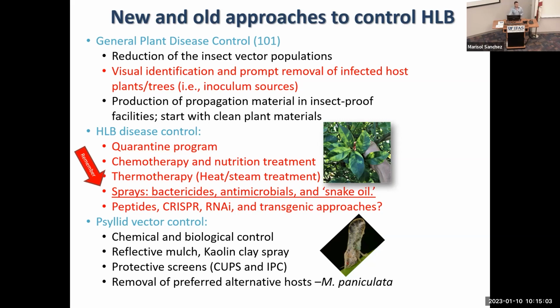However, over 17 years, research has not stopped, and many people tried so many different ideas and products to control HLB, some of which are listed here in red. Red also indicates that none worked well or that it is yet to be seen whether they work well, okay? So as you can see, there is no black font in my list under HLB control. So none of the control strategies so far has been helpful in controlling HLB. But one particular line that I underlined says, remember, we also tried spraying bactericides and many other products that completely failed. So please do not make the same mistakes.